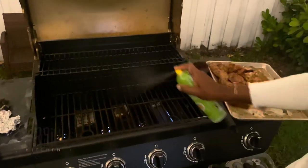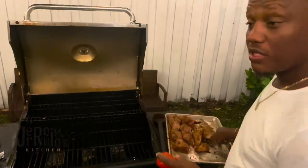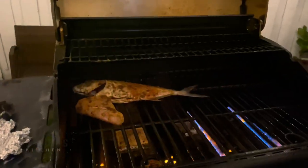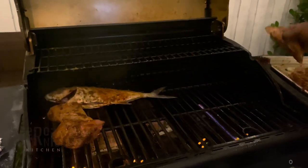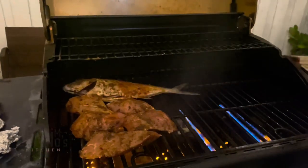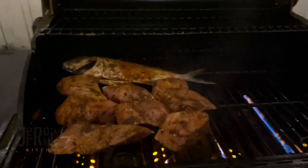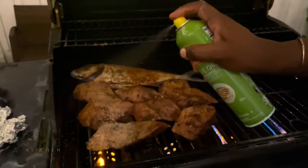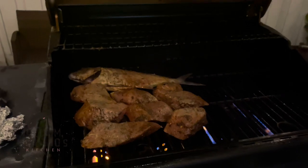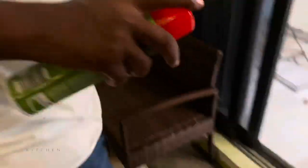We're spraying so it doesn't stick. Alright, just like so. We're going to take our whole fish right on. Lay them down. I'm just going to spray that right on top. Then we close. We're going to leave, head back inside just to check what we have on the stove.